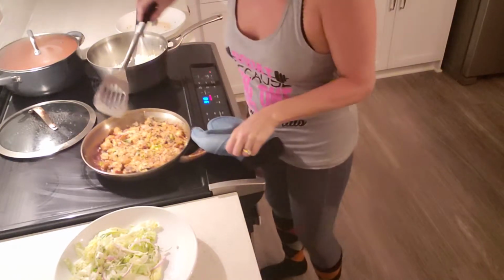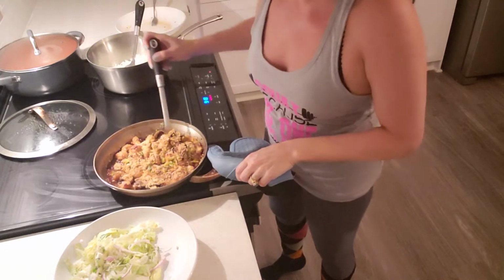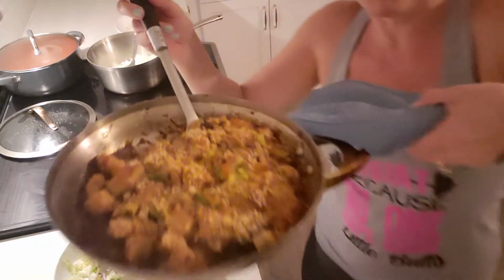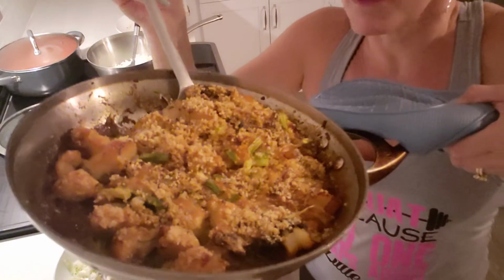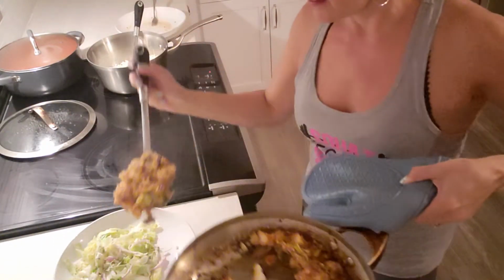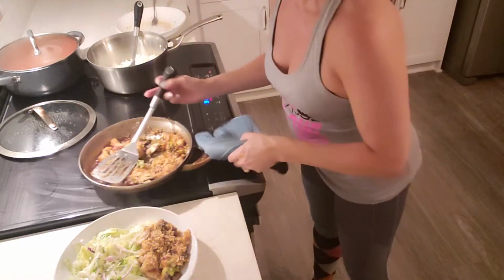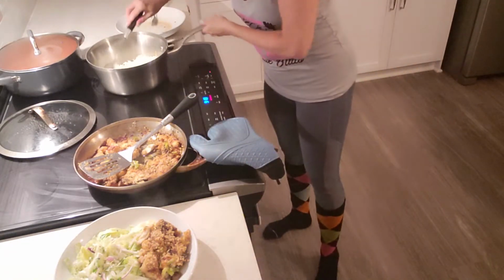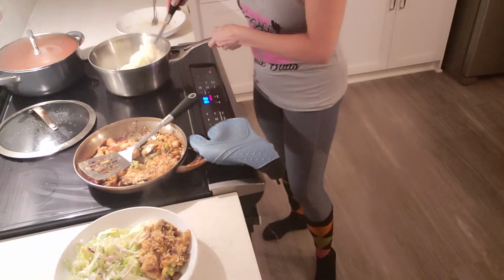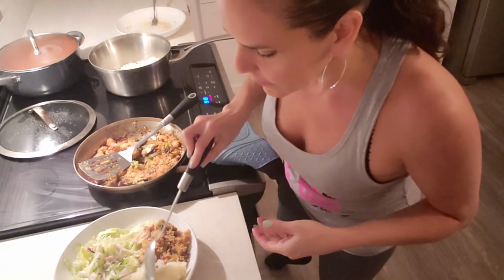We got the salad plated. Instead of the Brussels sprouts, we did salad. Look at how gorgeous this came out. Nice and brown and crunchy. Look at that. Now that's a seafood casserole. And then we're gonna do a nice scoop of this right on the side there.